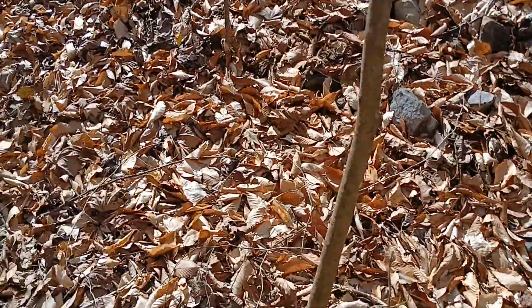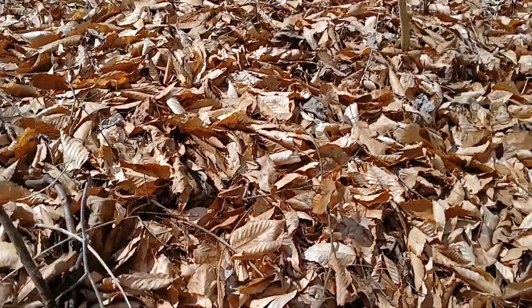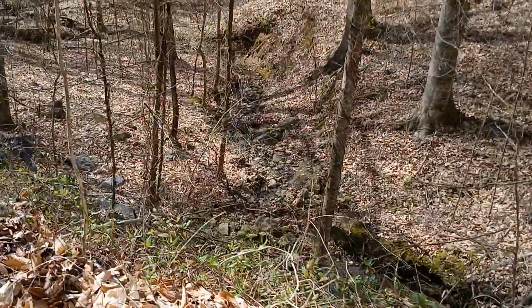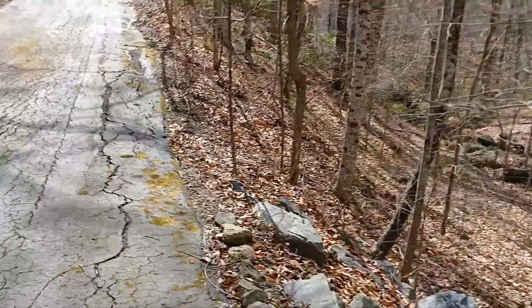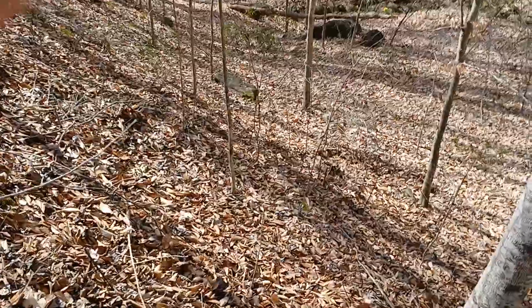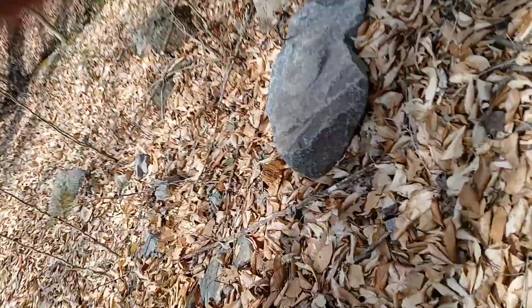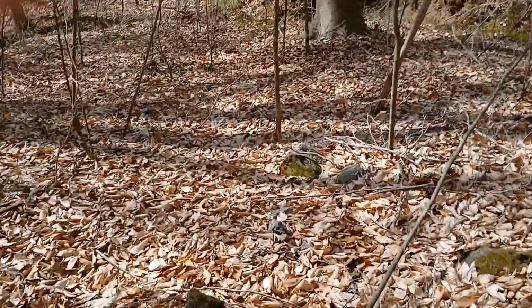And if we climb this bank right here, and then shimmy down the other side over here, which might be interesting. I'm gonna grab a hold of that little tree. As long as the tree don't break. Or I don't step on a big rock that I didn't see, like that one. Okay, we made it.